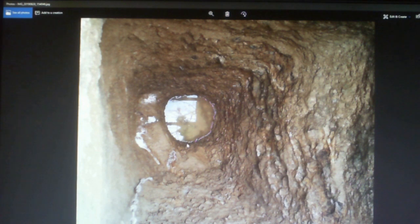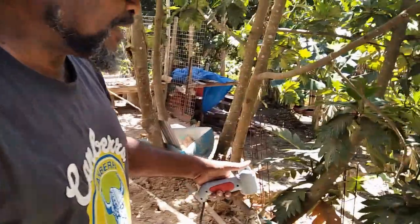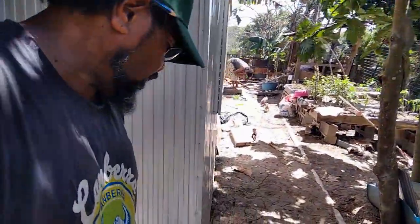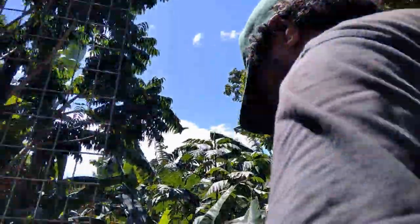Okay, so now you will see the continuation of the use of the jackhammer, we went further down now. Working on this well, or digging the well. Our battery is down, so let it charge first. All right. Now let's go down and have a look at what the boys are doing.